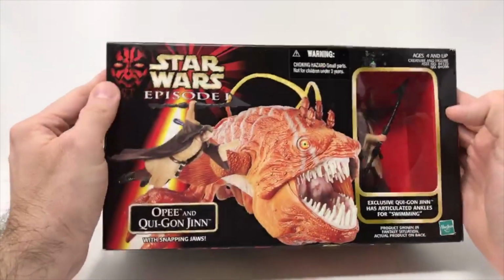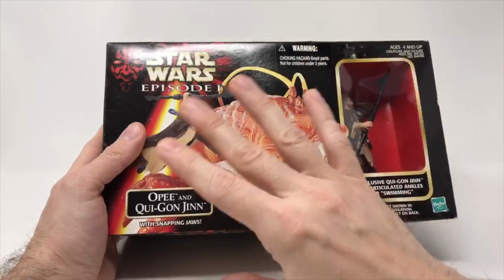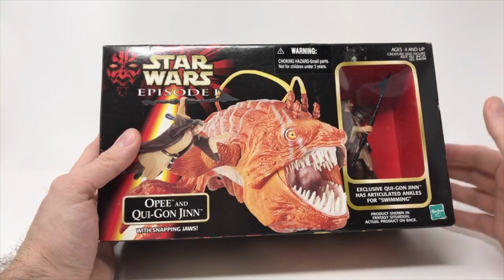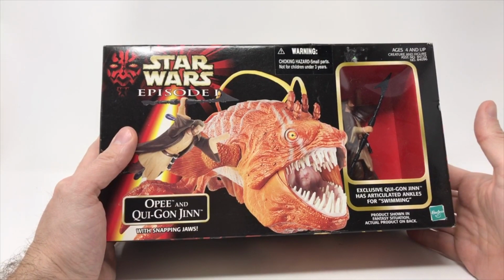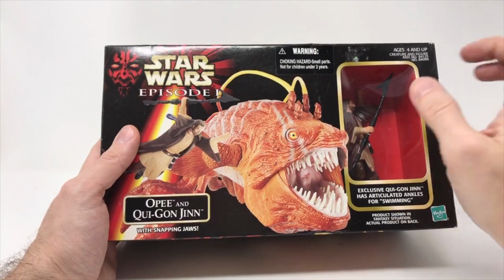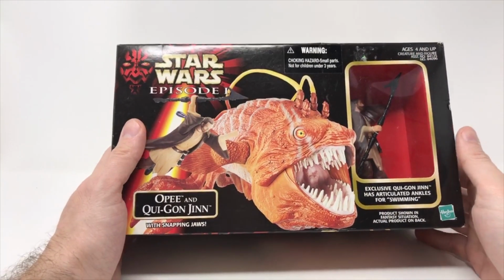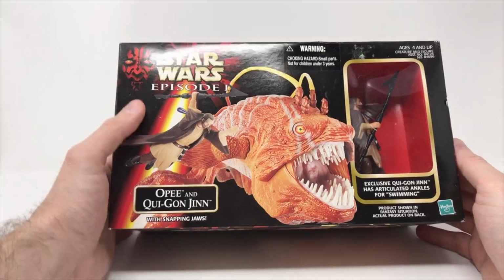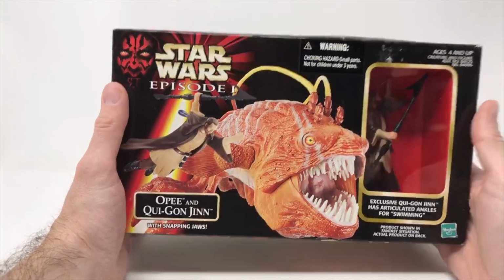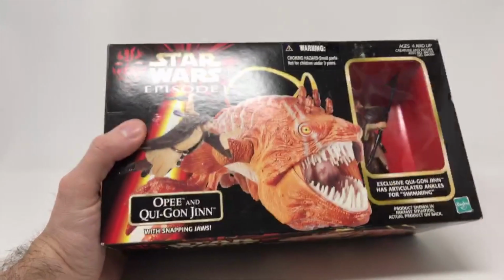I typed in Ophee and Qui-Gon Jinn with snapping jaws. I wanted to get an image made for the figure already so I could post it. And it came up on Walmart.com for $21.99, out of stock. So I know online sales were not big back in 1999, so that's not a remnant, but that means somebody had posted one of these and only wanted $21.99 for it, which I think is kind of funny.